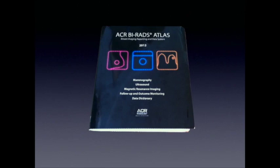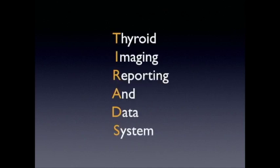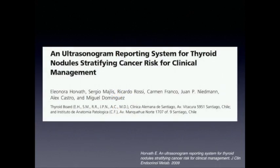As this was going on, many people were looking at the success of RADS from the ACR in breast imaging, and so it made sense possibly to apply this to the thyroid gland as well and call it RADS, standing for Thyroid Imaging Reporting and Data System. The first group that actually latched onto this and published it was Eleonora Horvath's group from Santiago, Chile, when they published this article in 2009, and they called it RADS.